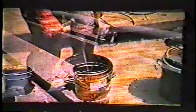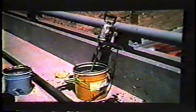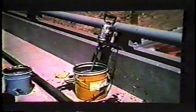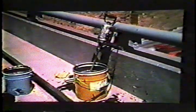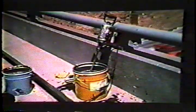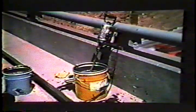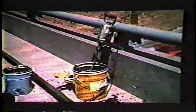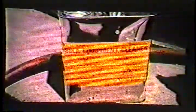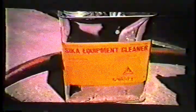Keep your equipment clean. This requires placing it in a cleaner immediately after use. Incidentally, if the worst happens and epoxy hardens on your tools, heat the tool and the epoxy should pop off. Cleaners specifically for epoxy are needed. This happens to be one that Sika manufactures.